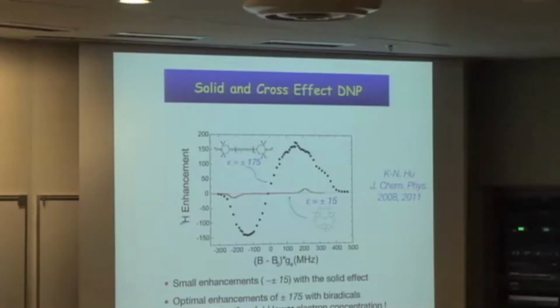So 15 is already a lot. More people would kill for that. 175, you'll kill a lot more. It's really very, very important. And so you need to sweep to the optimal field up here in order to get the largest enhancements. Now, this molecule, as I said, has some flexibility around the carbon-carbon and carbon-oxygen bonds, so you're not really doing a very efficient job.